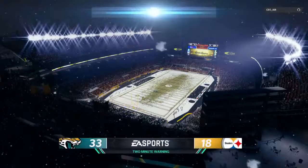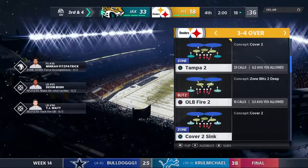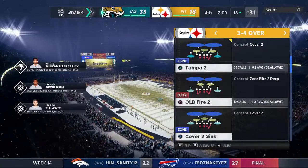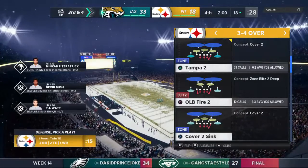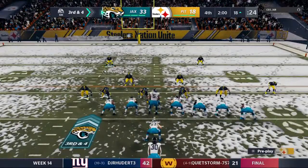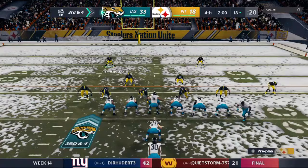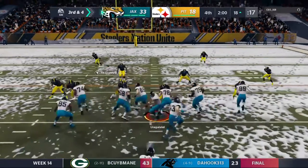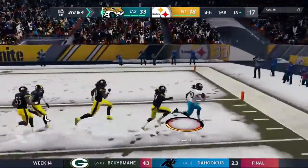Two minutes left to play in this football game here on EA Sports. So it's Jaguar football here as we welcome you back. They've got a 3rd down now as they look for one more first down to help salt this one away. They'll try and run some clock here as they keep it on the ground.